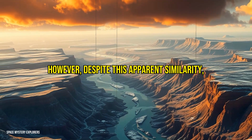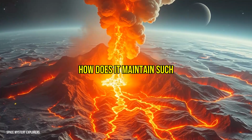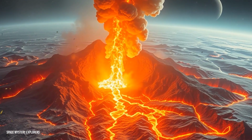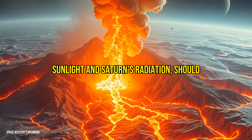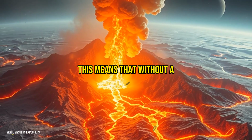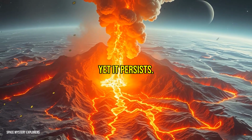However, despite this apparent similarity, Titan holds a mystery that continues to stump scientists. How does it maintain such an abundant supply of methane in its atmosphere? Methane is a molecule that, under the constant bombardment of sunlight and Saturn's radiation, should break down over relatively short periods in astronomical terms. This means that without a mechanism to replenish it, Titan's atmosphere would have lost its methane long ago. Yet it persists.